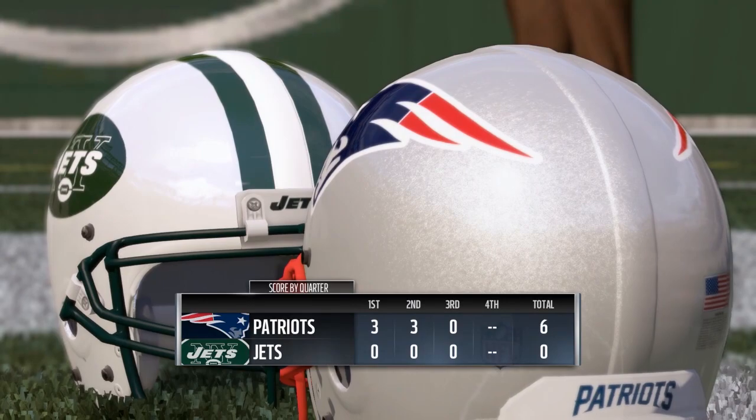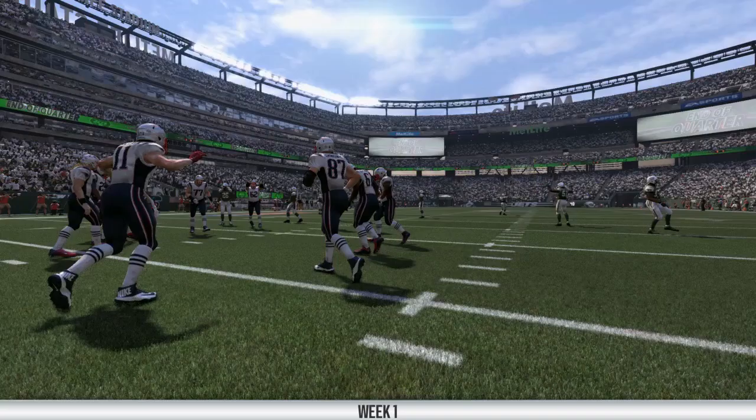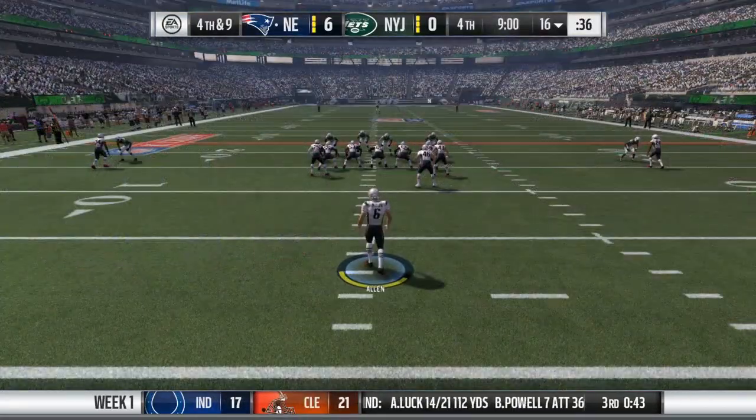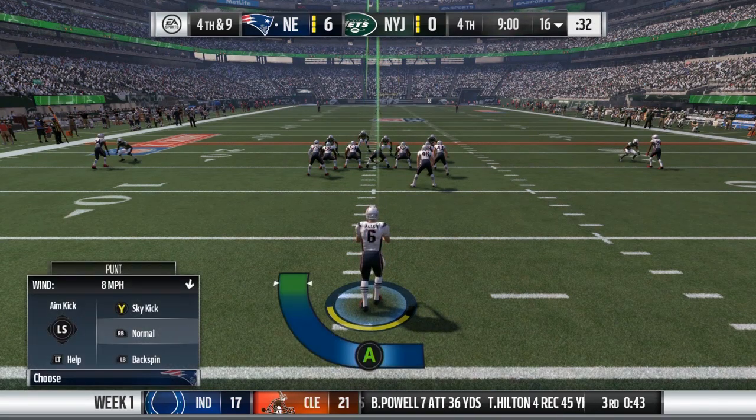Back now here on EA Sports. We get set for the 4th quarter. Patriots have the lead. They also have the football. Here's Ryan Allen now, standing just outside his own goal line.